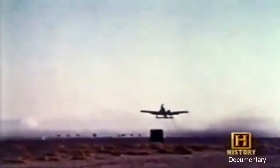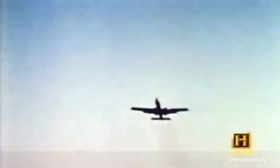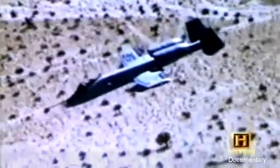She had a very strange sound to those engines, very characteristic, and to this day, every time I hear it, I look up, because I know it's my bird. We knew what she'd do, and she didn't disappoint us.